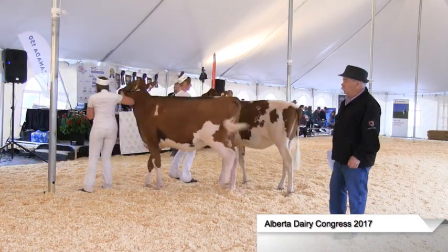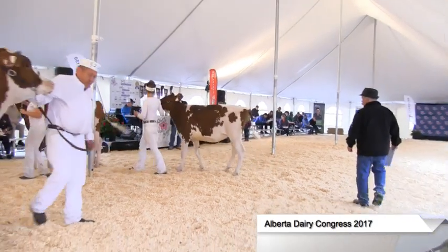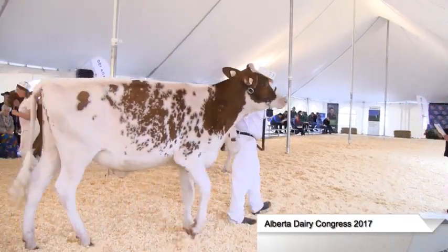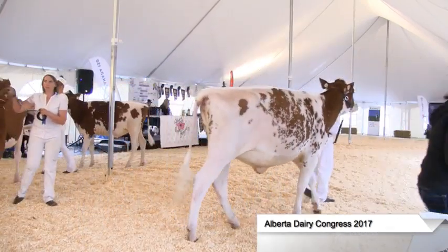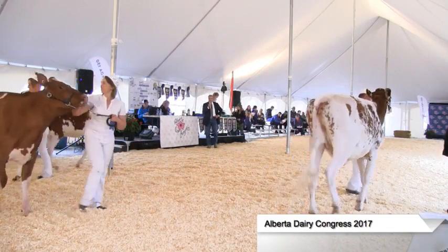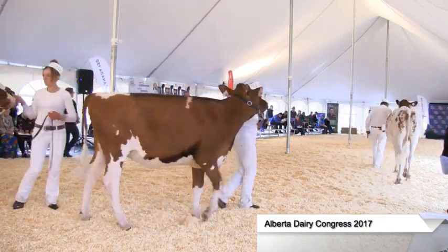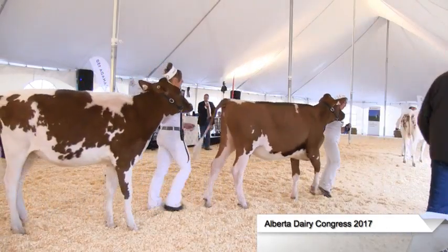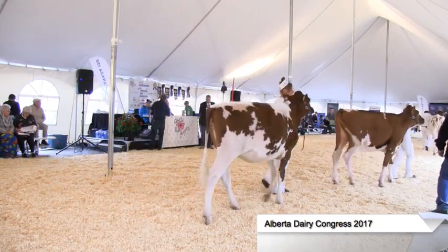She's got so many other qualities, and just on overall width, length, and strength, we place her ahead of a very dairy, stylish heifer in second. Second over third, I give her advantage on the cleanliness through the head. Overall, she's leveler of her top, and I do prefer the way she tracks on her hind legs. Thank you very much.